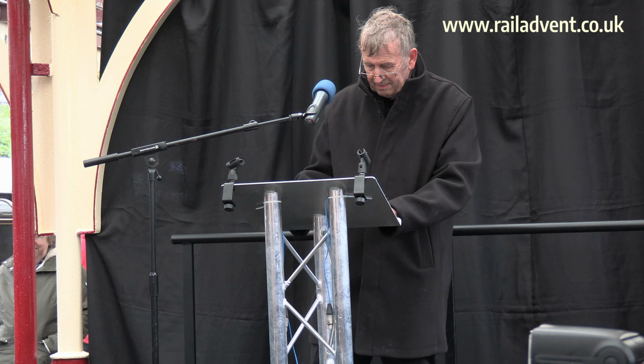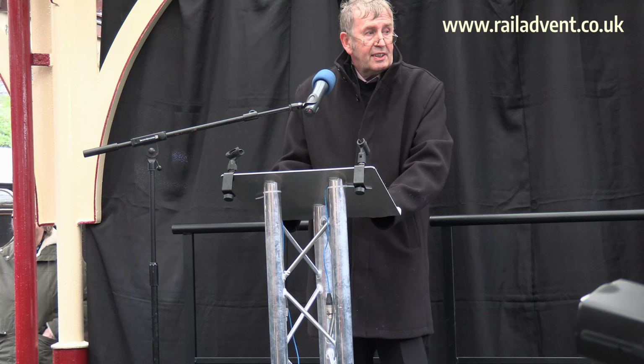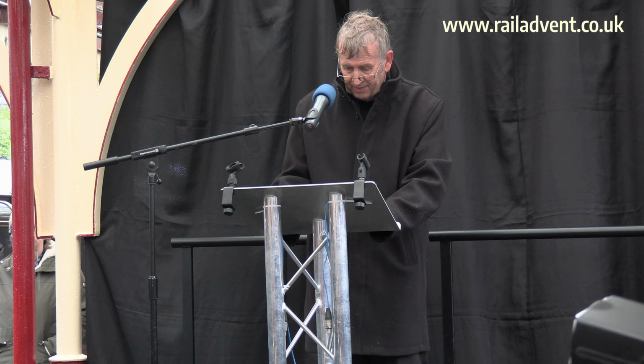Anyway, in 2020 and 21, COVID really stopped us in our tracks from working on James Spooner. But since then, we've come on in leaps and bounds this year, and the locomotive is now finished, as you see.